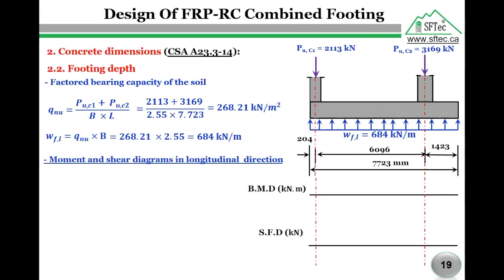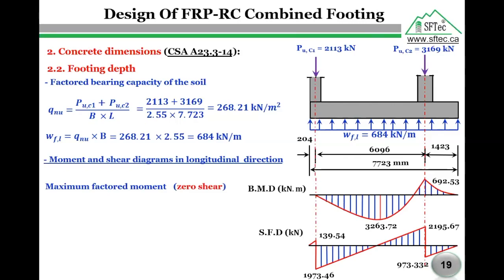Then we are going to draw the moment and the shear force diagram in the longitudinal direction using the calculated uniform load on our footing. The factored bending moment and the shearing force diagram can be drawn as shown on our right side. The maximum moment here is 3,263.72 kilonewton meter, which is located at the point of zero shear.